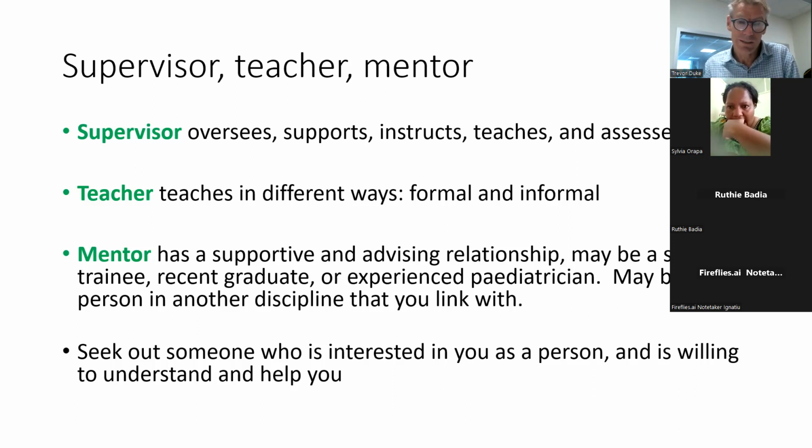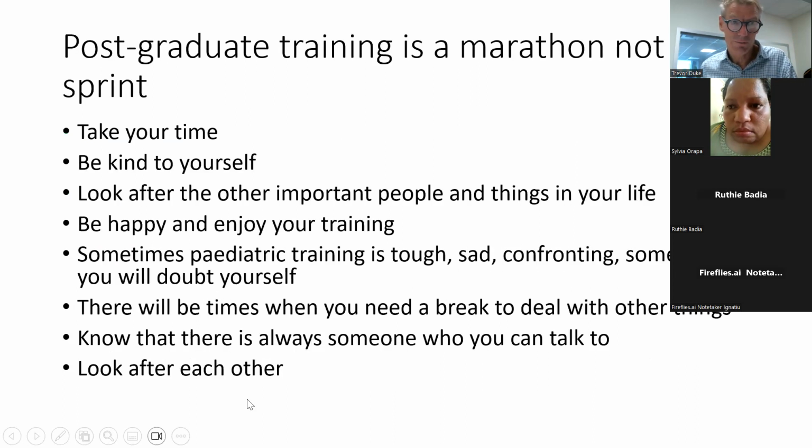The thing about a mentor and a supervisor is that they should be interested in you not just for your work performance, but also as a person, how you're going in pediatrics, how are you coping with things, because we all have times when we're doing well, and we all have times when we're struggling a bit, and I think it's important that you have people to support you throughout all of those times.